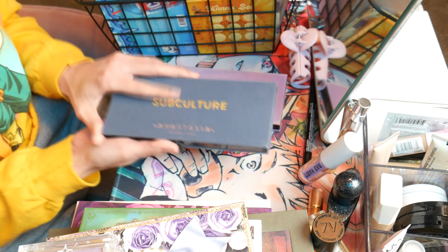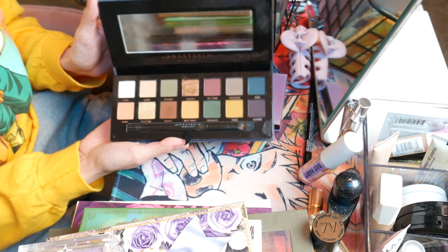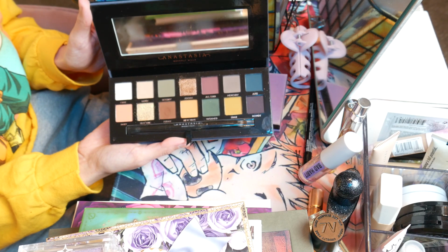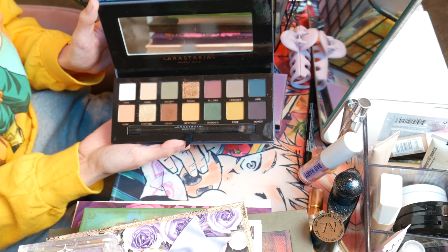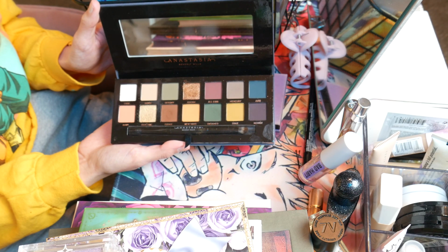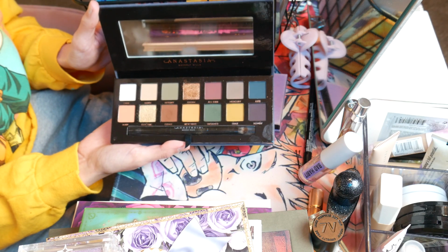palette, but this is new to my collection, and this is the Subculture palette. And I think the internet owes this palette an apology. I think people were very harsh on this palette. I think they were very mean to this palette. I think this is a beautiful, beautiful palette.